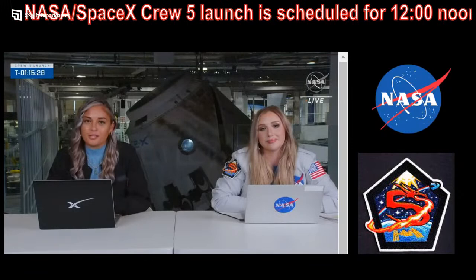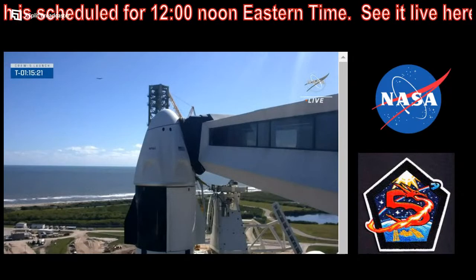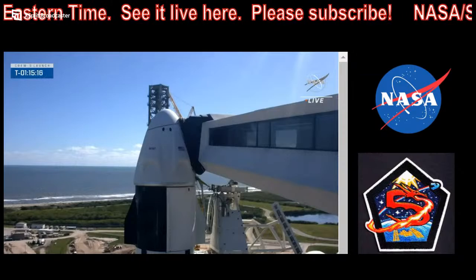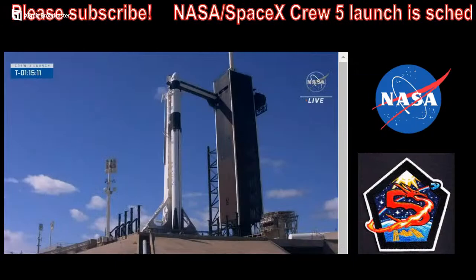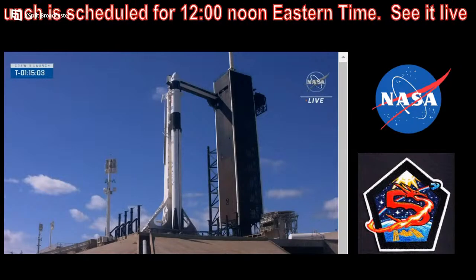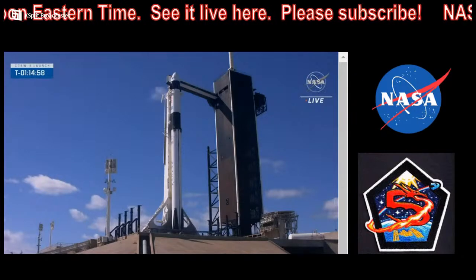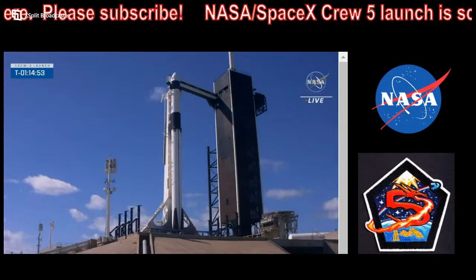The crew has already ingressed the Dragon vehicle. They were helped out by our closeout team. Umbilicals were attached to their suits, which provides breathing air and comms to Dragon. Suit leak checks were completed, as well as comms checks with the CORE and the launch director. And after those suit leak checks, the closeout team was able to close and seal the hatch. We just got confirmation that we did have a good leak check.